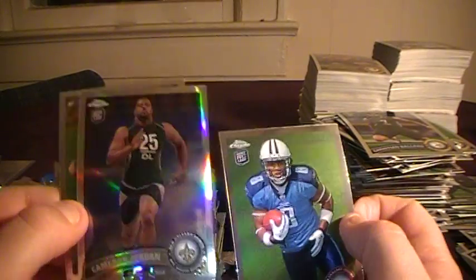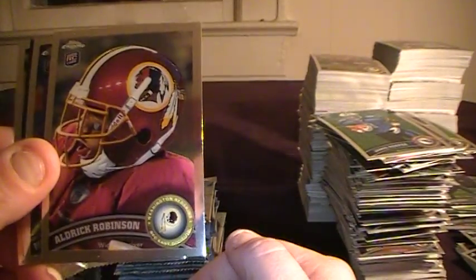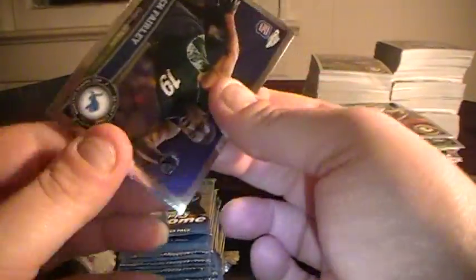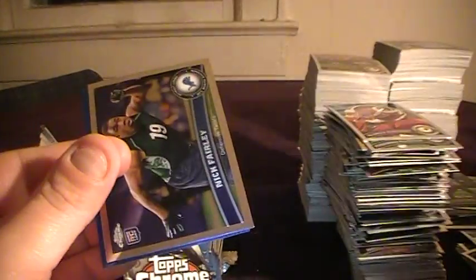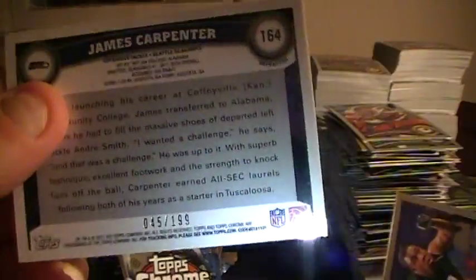Jamie Harper rookie, Cameron Jordan refractor, Joe Flacco, and Ray Rice. So I don't know if that was a misprint on their part, but I definitely did not get those odds. Aldrich Robinson, Muhammad Wilkerson, Randall Cobb, rookie recognition. Nick Fairley, Peyton Hillis, and Tony Romo are the base. And I got a blue refractor here. And it's James Carpenter. That's number 45 of 199.